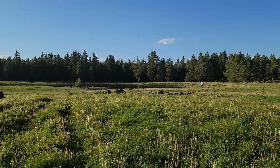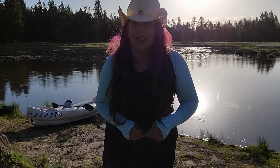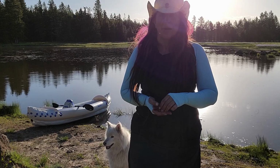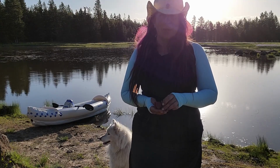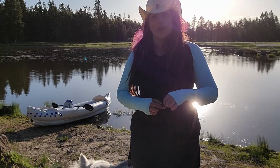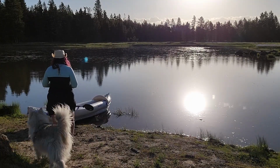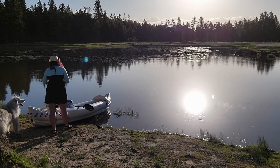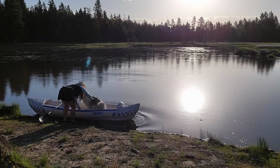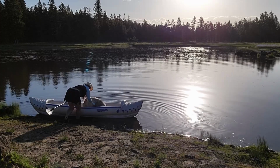Hey, buddy. We are all set up and ready to go. I am concerned that this pond may be a little too shallow, but we'll see. I am not above bribery for Fluffy Dog, so we have bacon strips to encourage him to get into the boat. Come on, bud. Here they go. Hop in. Good boy. There you go.